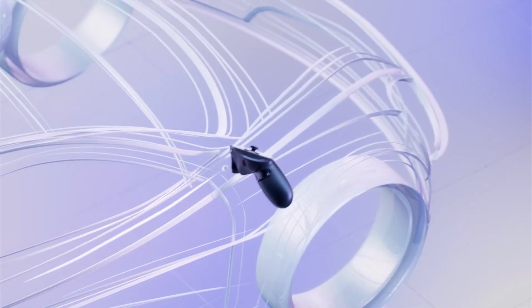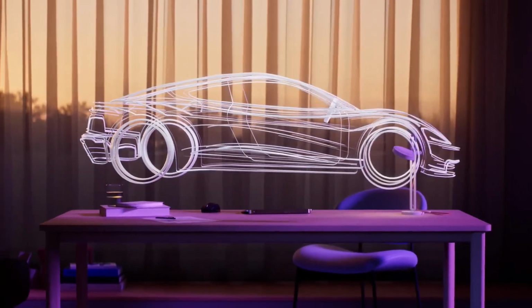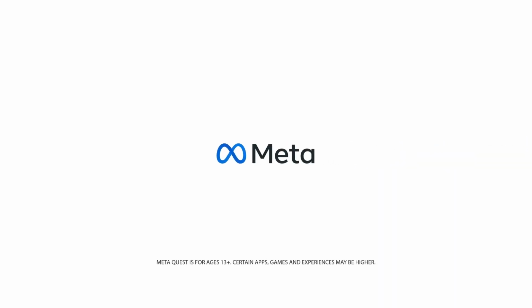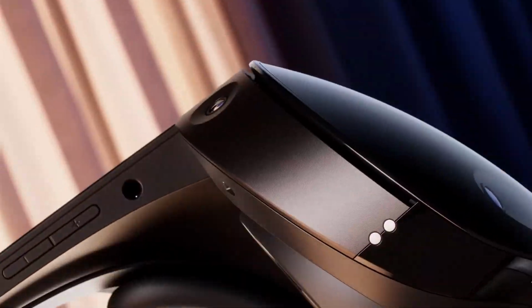And the Quest 3 performs just as well when it comes to games, but at half the price. Given that the Quest 3 can probably do most things you'll need, most people will probably pass on the Quest Pro. But if money is no object, there's no denying that the Meta Quest Pro is a great VR headset.